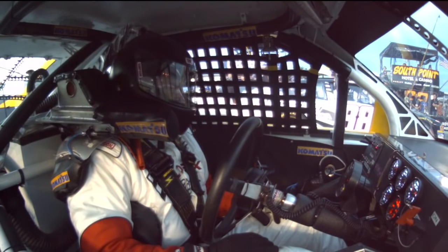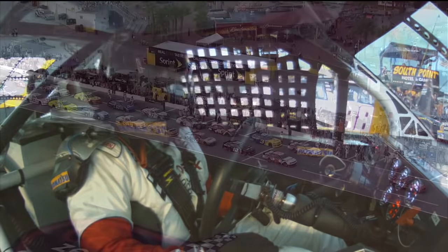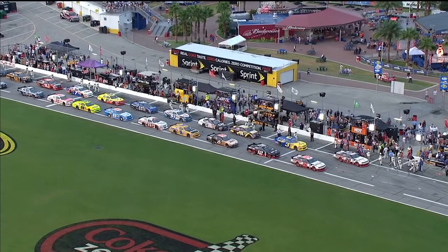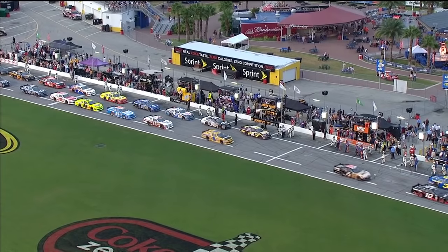He's going to give us some spectacular pictures tonight. And we'll show you the starting lineup, our subway ticker across the top of the screen. Take a look and check out where your favorite driver is going to be lining up. And as the cars begin to roll off, let's take a chat with our in-race reporter, Kevin Harvick.